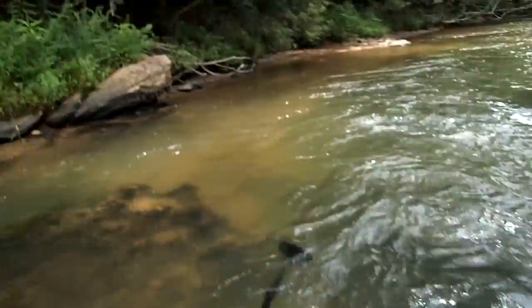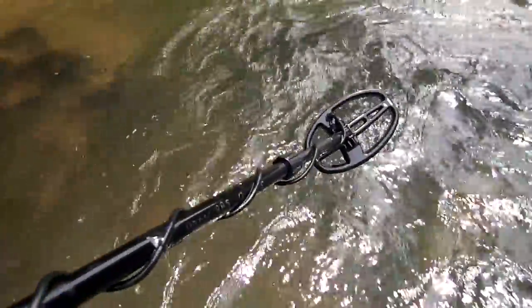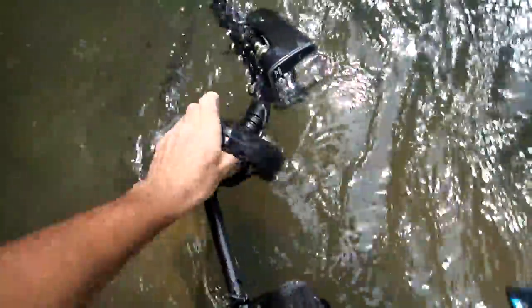I'm back out on the river again. I am ready. Water's crystal clear. About 90 degrees out. It's just a great day to be out water hunting. Have my AT Pro with me. I'll be using the small 5x8 inch double D search coil. And have my Gray Ghost amphibian headphones on there.